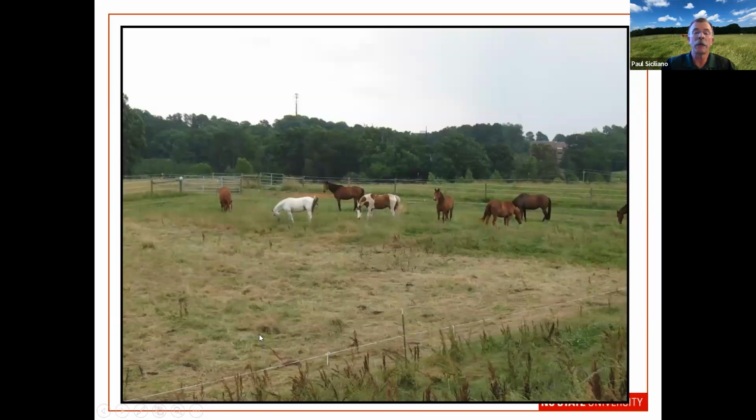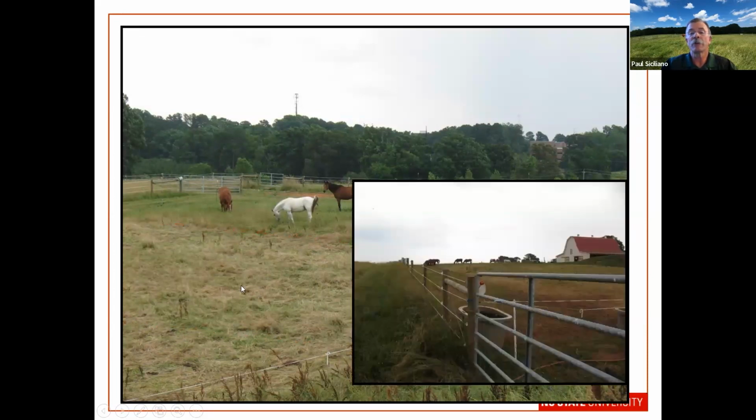Now, not everybody may have that. Here's a situation where we didn't, and we started out with a single strand of wire here. Horses were behind there. They had access to the water. We took that down and just moved this forward. This was what Deidre talked about, this kind of frontal grazing. So they graze this area, took that down. Now they're grazing there. We see the water back here, and they really followed this.